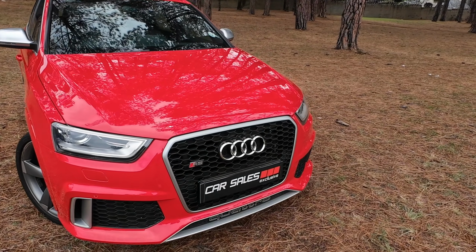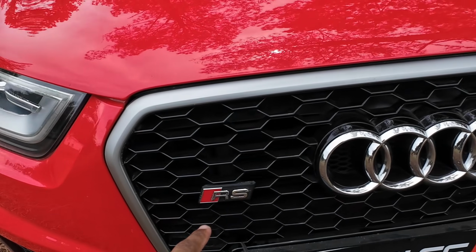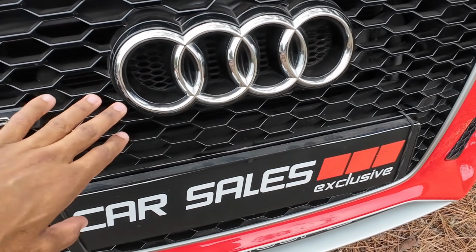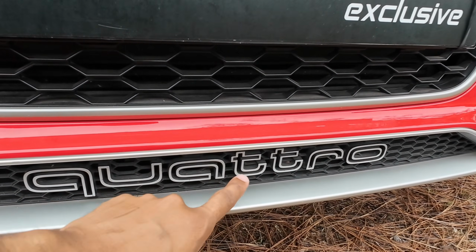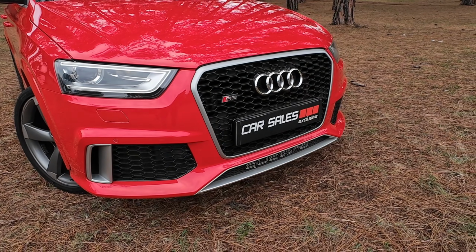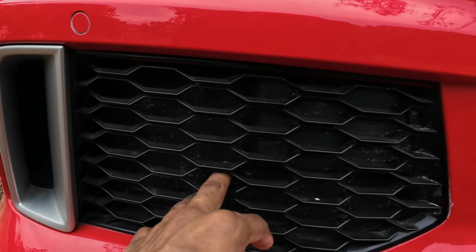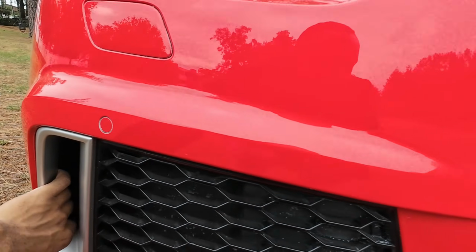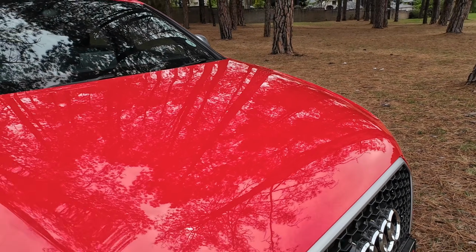Up front, as you can see, you have an RS style grille, which is a honeycomb grille. There's an RS badge right there, 4-ringed Audi, Quattro badging down there. I like how this gen they used to put Quattro badges on their cars. Now at first glance it might look like the car has some insane intakes there, but they're all fake. Even this one here doesn't lead anywhere. But yeah, it's all opened up here on the middle section of the grille.